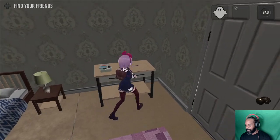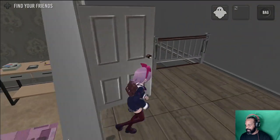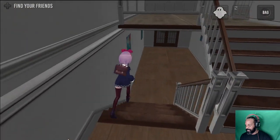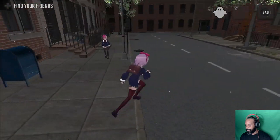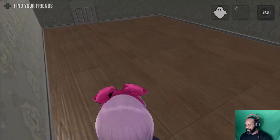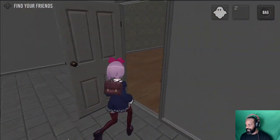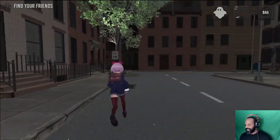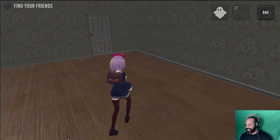What is this? Nothing. Pretty cool. You can go in a lot of the houses, apartments and stuff. It's pretty dope. They're empty, but still pretty cool. It's kind of almost Silent Hill like.